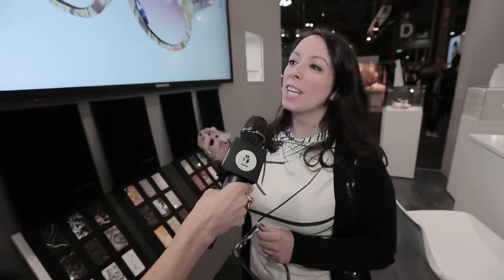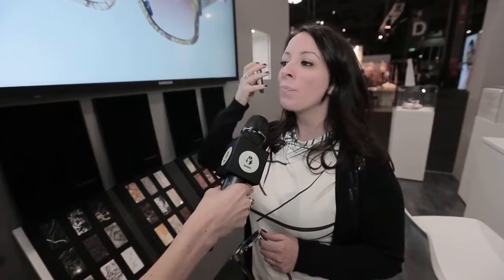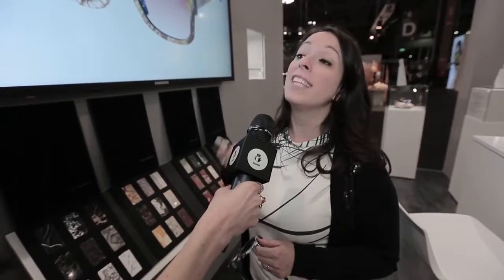Yeah, we've got several customers who like to have a frame with amethyst because, you know, it is such a precious stone that gives you relaxation and wisdom, and it helps a lot in staying relaxed.